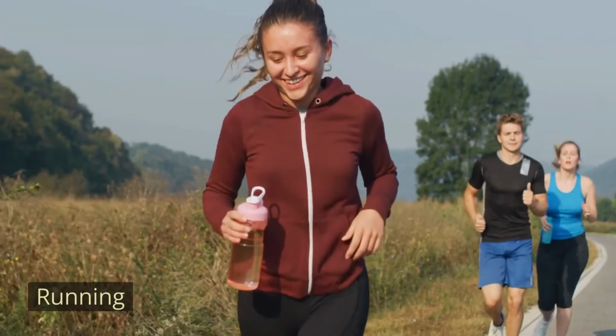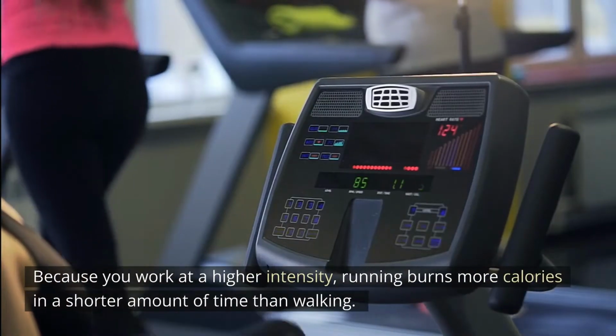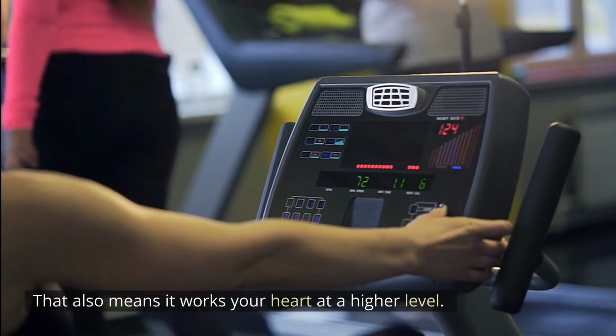Running. Running can lower your risk of heart disease and may help you live longer. Because you work at a higher intensity, running burns more calories in a shorter amount of time than walking. That also means it works your heart at a higher level.